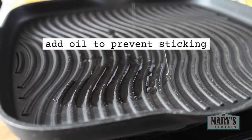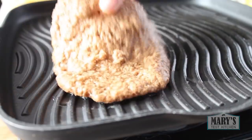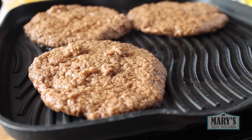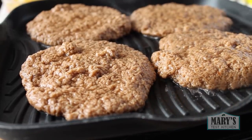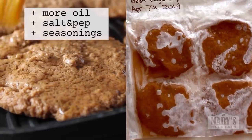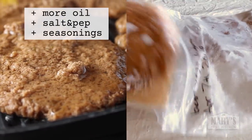I'm using, of course, the best vegan burgers that I prepared the day before. I had these in the fridge previously, but you can also freeze these burgers, then grill them directly from frozen. It just takes a little longer. To freeze them, just put them in a freezer bag with just a little bit of broth so they stay juicy. I like to freeze them flat as well, so taking them out is super easy.